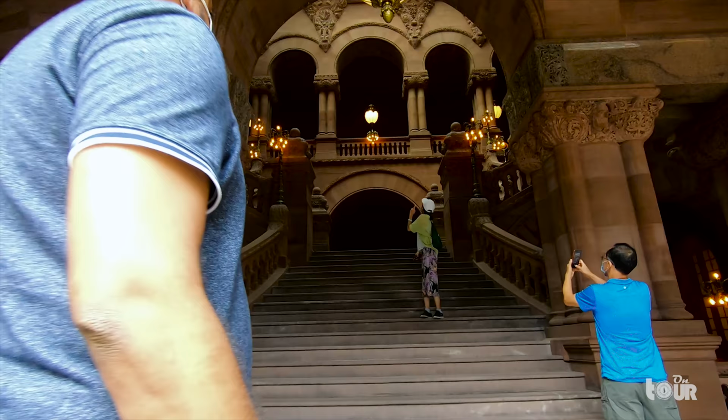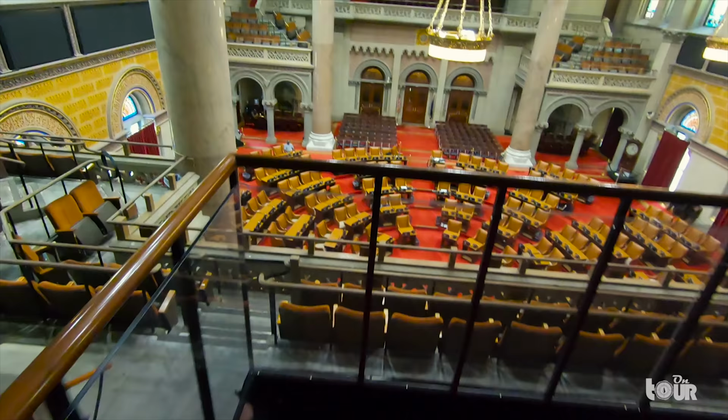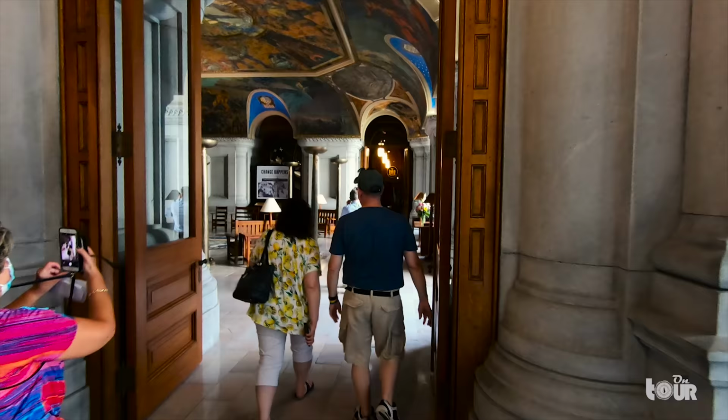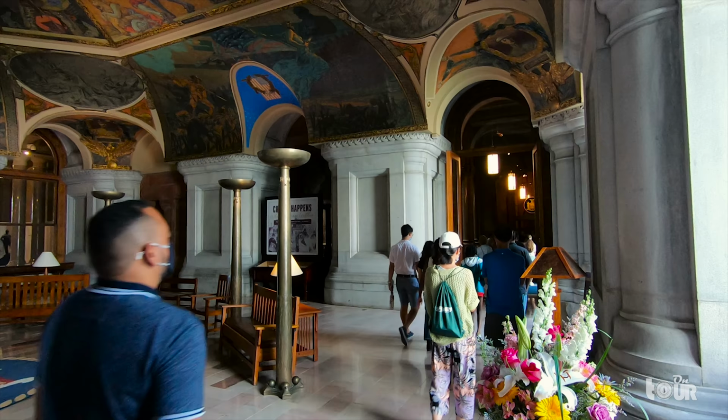This building took 32 years to complete, seeing a variety of designers add their touch. Where one would leave off, another would pick up. And you can tell by entering rooms and seeing the transformation of styles. And this is one of my favorite rooms. Frescoes going through the history of New York and the wars the state has participated in.